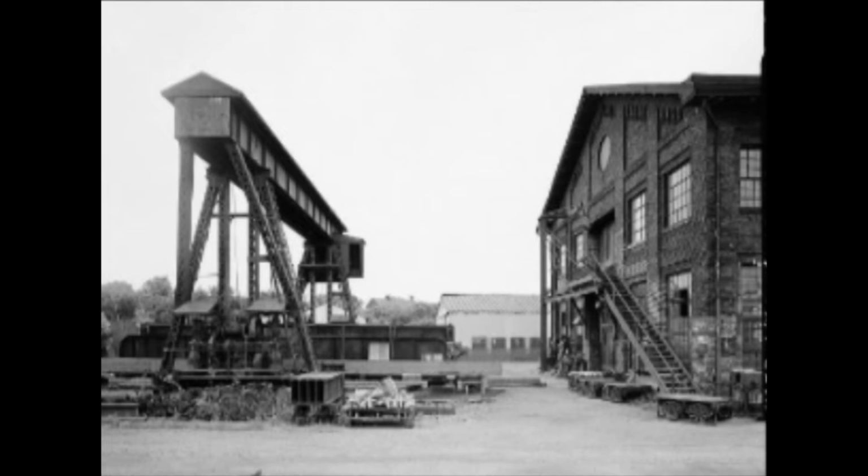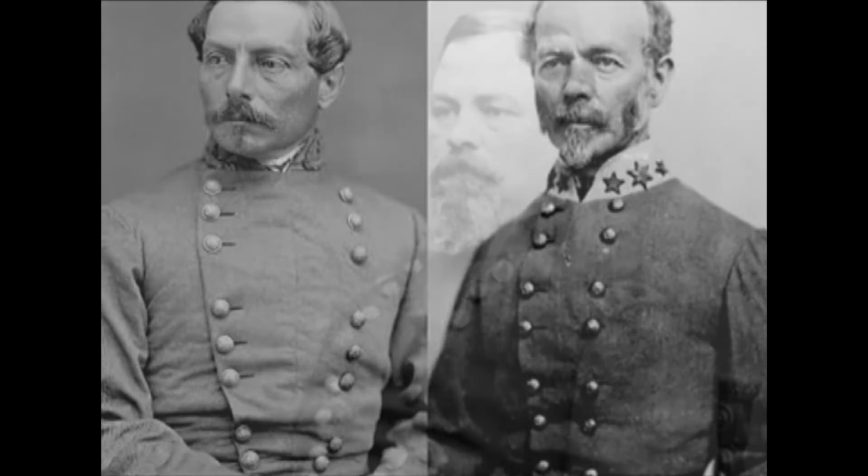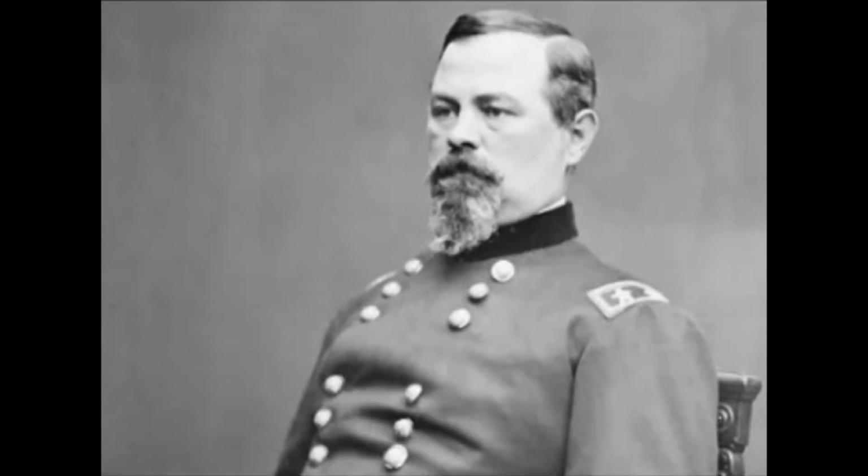A few weeks thereafter, with fencing and maneuvering between Johnston and Patterson resulting in stalemate, Johnston slipped his force away to Manassas and joined Beauregard's army in time to effect a stinging defeat on Lincoln's new army under the command of Irvin McDowell.